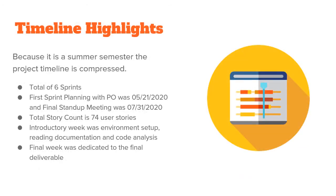I'm going to go over the timeline of the project, just some of the highlights. Now keep in mind that this is a summer semester, so the project timeline is a bit compressed. So there was a total of 6 sprints. The first sprint planning with the product owner was the 21st of May, and the final stand-up meeting with the team was the 31st of July. So you could see the compressed timeline there. The total story count was 74 user stories. Now the first week was the introductory week, which was pretty much revolved around our environment setup and IDEs, the reading of documentation and code. And the final week was dedicated to just the final deliverable.